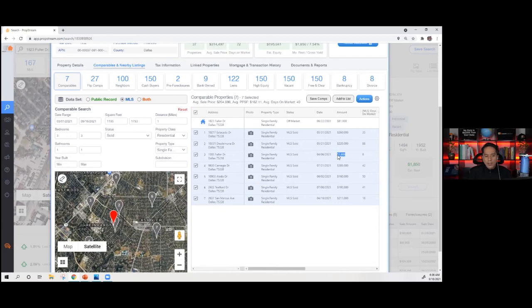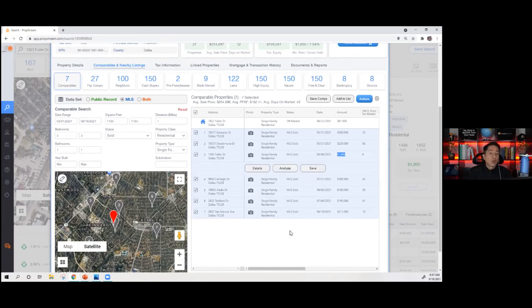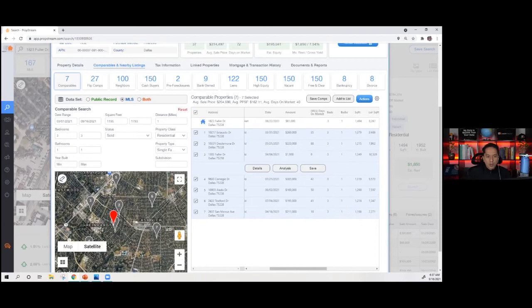Now be wary, anything that you see with a low amount like that, that's a rental property. So a property with 3 bedrooms, 1 bathroom, 1,200 square footage, rented out for $1,800. Hey, we now know where our rental values are at in this market, right? About $1,800 plus or minus.